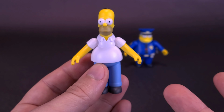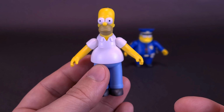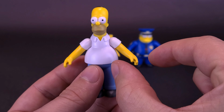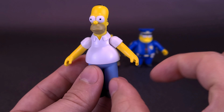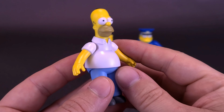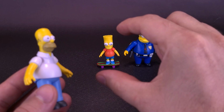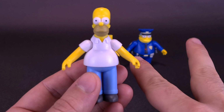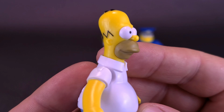Now, Homer, unfortunately, like I said, doesn't come included with any accessories. Could they not have just thrown a bone? Oh, right, maybe a bone would have gone to Santa's Little Helper. Could they not have thrown a box of donuts? I don't know, even a lunch pail, something the character could have come included with. Bart, maybe because he's the smallest of the three characters, might be the only reason he got himself a skateboard, and Chief Wiggum and Homer got squat.